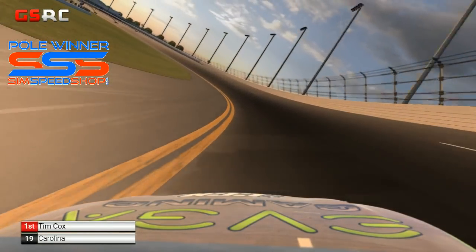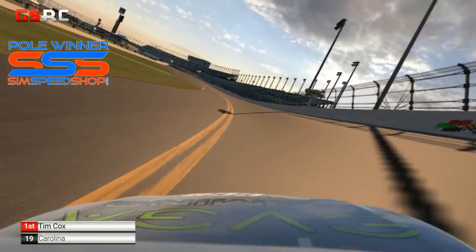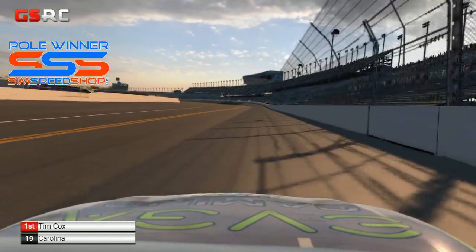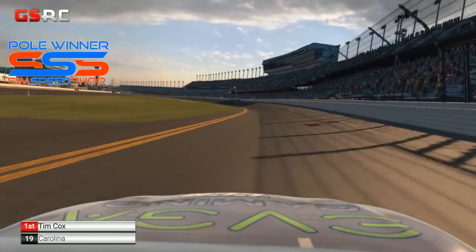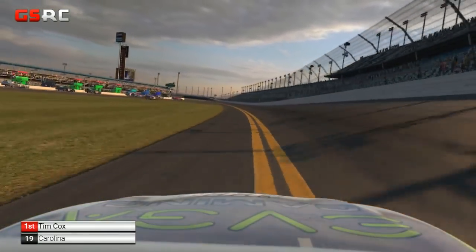And with that out of the way, are we looking at the pole lap here? This is the pole lap by Tim Cox. Obviously not quite as exciting here at Daytona as it would be otherwise. You can see the long shadows here as the sun is setting. Let me tell you about what Tim's doing.